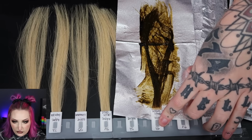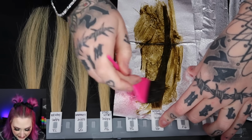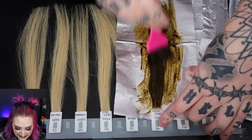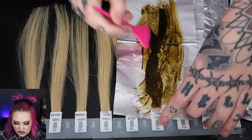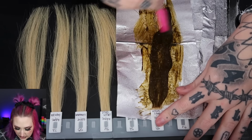These look beautiful. They have a very, very wide range of undertones, and they look like they're going to be absolutely stunning. I cannot wait to see these rinsed out, because most of the time with this gel type consistency, they appear darker on the swatch, and then when you rinse them out, they're a little bit lighter.